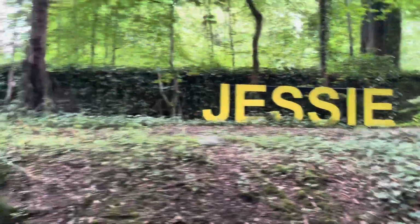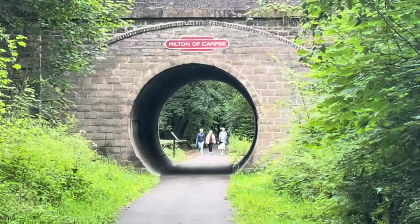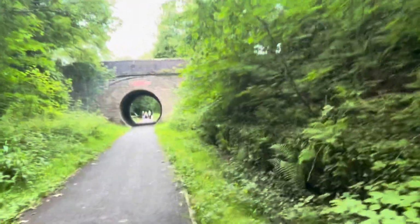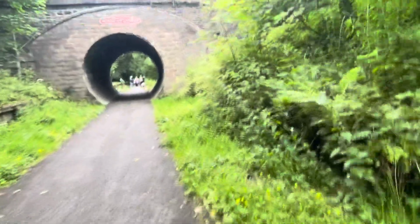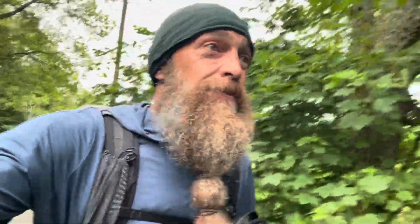Hey, Jesse. Two hours down this railroad track and I'm like 7 miles down. Just cruising. Love it. Milton of Campsie. Almost Kirkintilloch, I think. That's the town that I'm almost coming to. And when I get there, that makes about 20 miles for me. And it's early. It's only like 3.